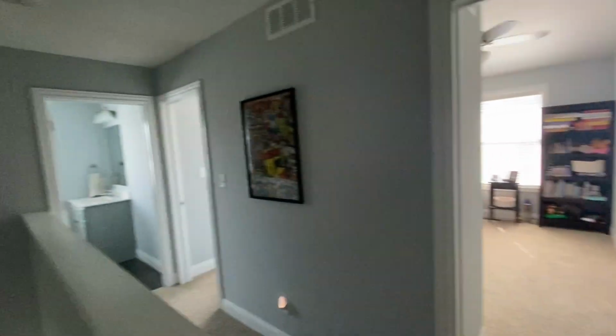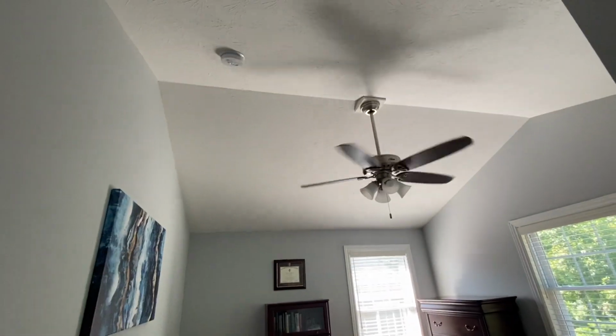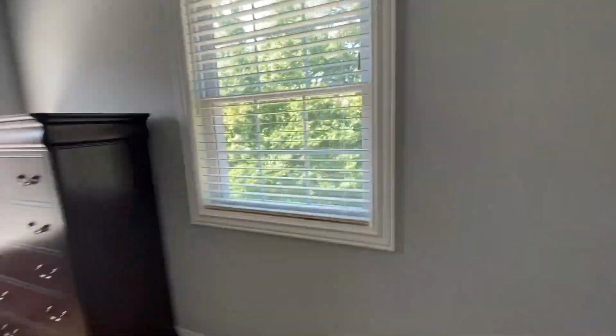So here we are at the top of the stairs. There's a linen closet, and then there are 3 bedrooms. This is the primary bedroom. I love that these all have vaulted ceilings, and I love that you can lay in bed and just look out at the trees.